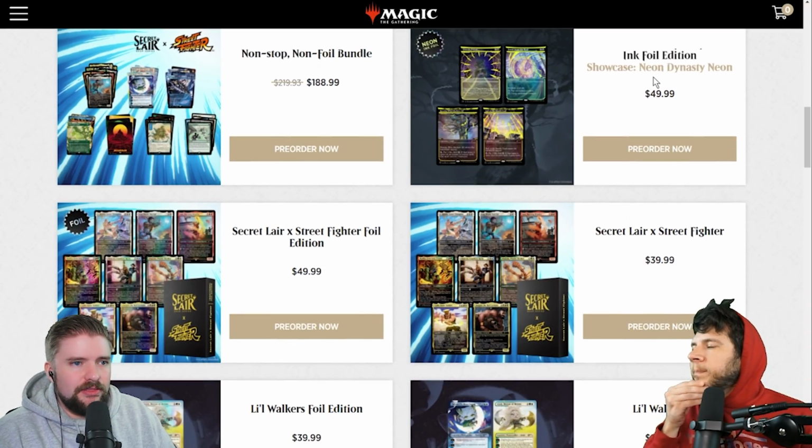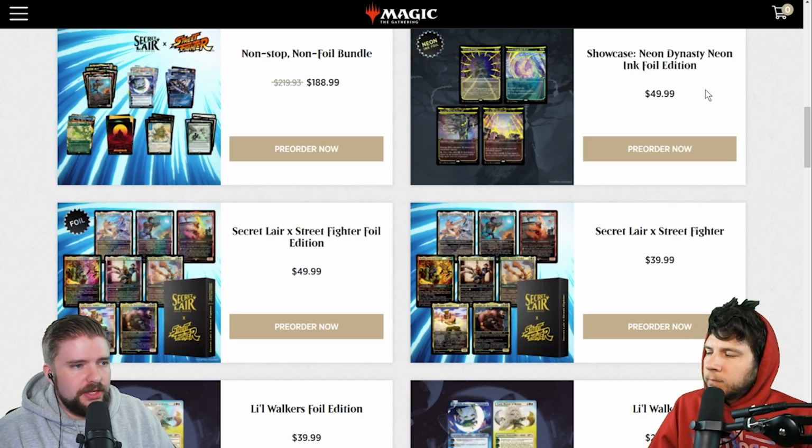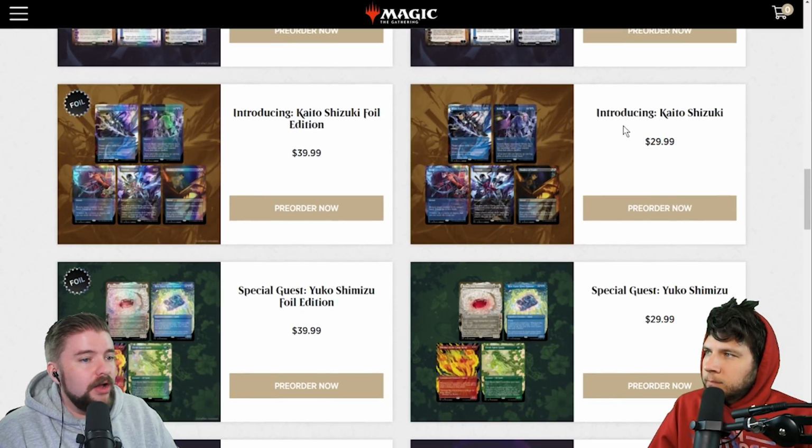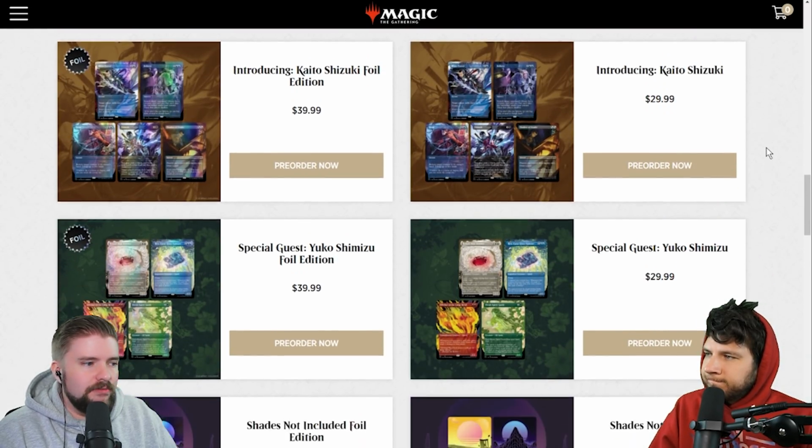I really like the Ink foil because, like you said, I don't have Besiege You, I don't have Hall of the Bandit Lord, and I like that version of Freed from the Real. I think that's my favorite art version of Freed from the Real so far, so I would like that one. I also really like the Kaito Shizuki set. The art, the cards, I've already raved about that one.